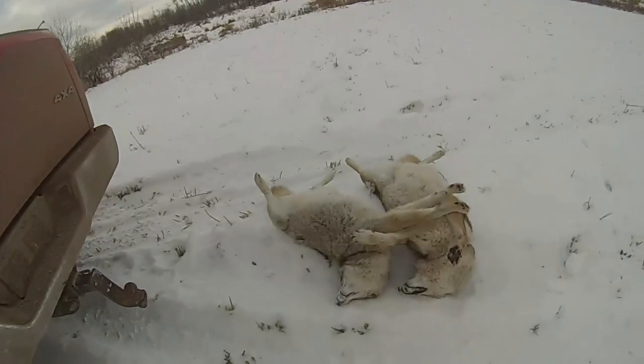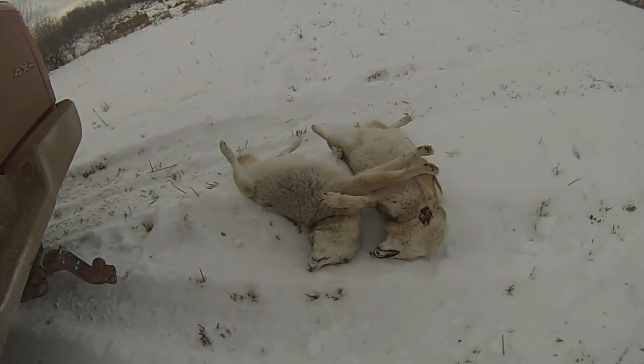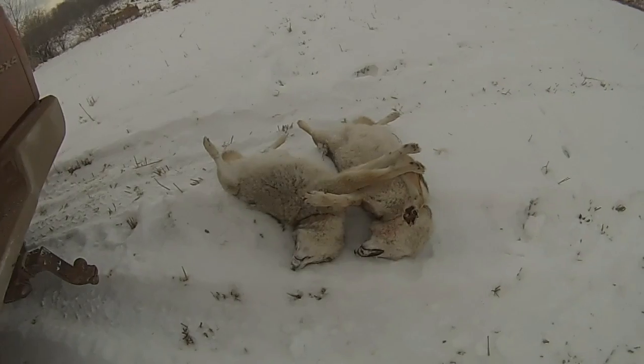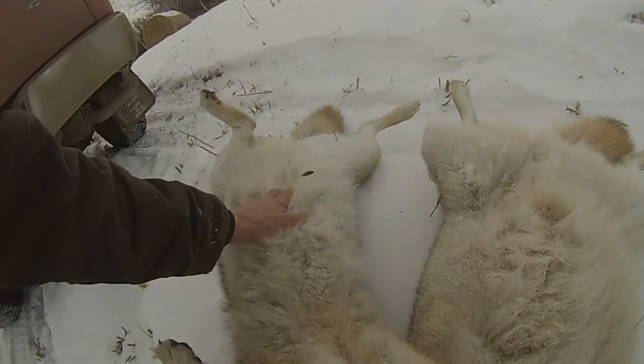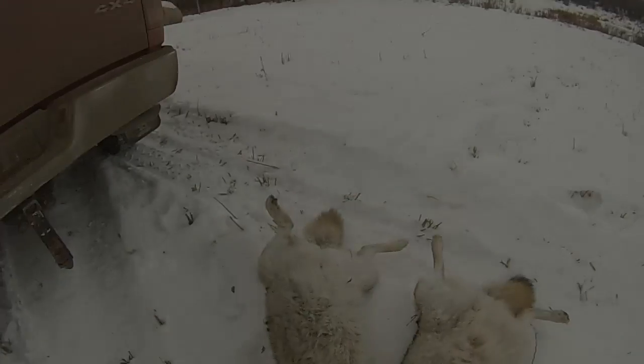I'm winded. Well, that one is a really big size, a good sized coyote. Male. And this was a female. Smaller one.